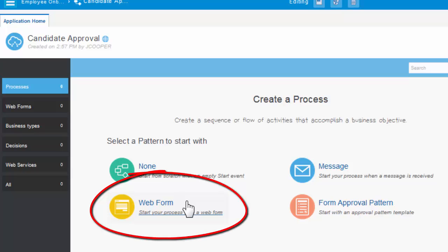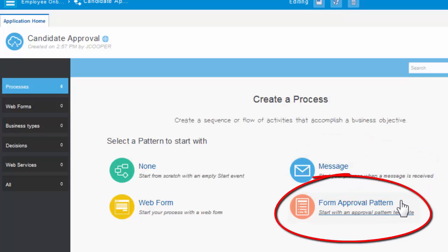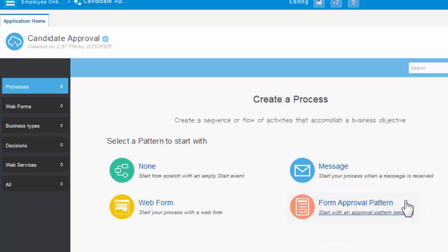Web form gives you an easy way to have an end user start the application with a form. Message gives you a process that can begin with a message start and end event. And then finally, you've got the form approval pattern. This is the most robust pattern of the 4. This is good because the form that it begins with, once it's created, can be saved and reused throughout the rest of the process as well.